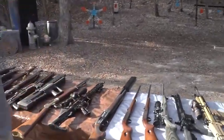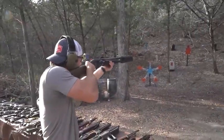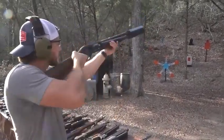Love it. This is a Black Aces Tactical 12 gauge semi-auto shotgun with a suppressor on the end.